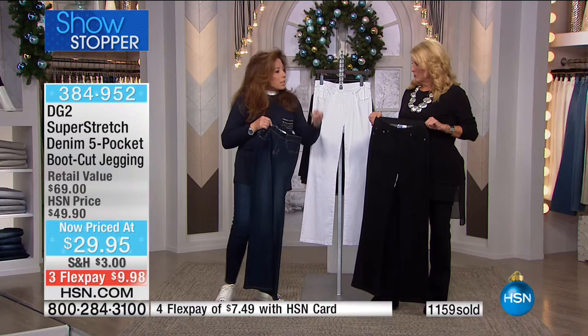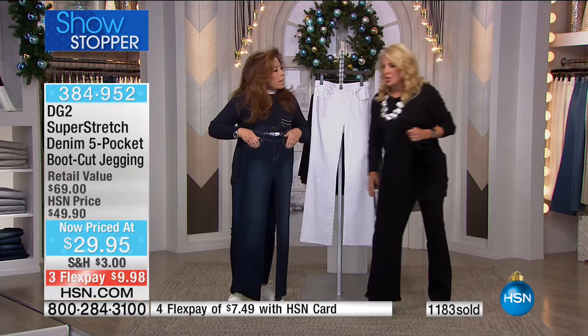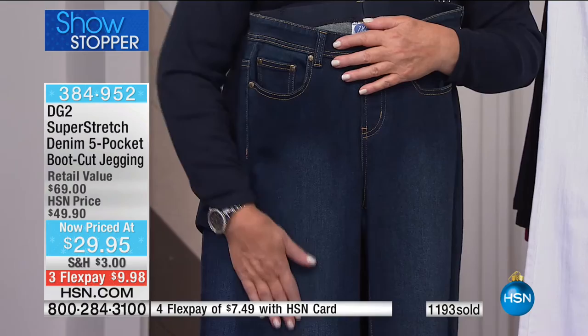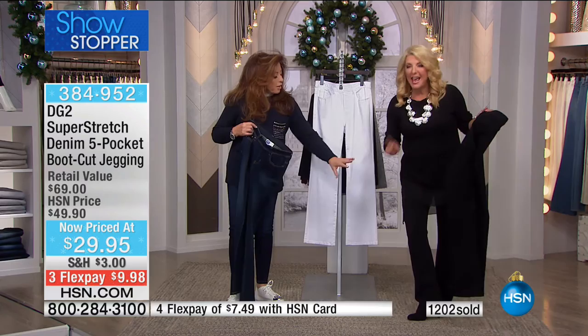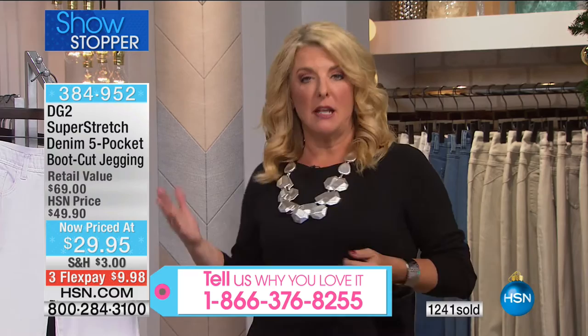Exactly. Okay, the indigo, the one that Diane's holding, is going to sell out first. If you want pure solid, I love it because there's just a little bit of that finish. It's not like it was spray painted. It's so subtle. But the black is pure solid. And really, with FlexPay being $10, it feels velvety. Does it feel $10 good? Get a couple of pairs, because we all need plenty of black pants. If you can swing it at FlexPay, you can get all three colors, and it's your way to have the ultimate in a boot cut.